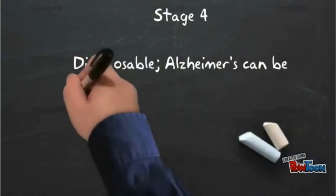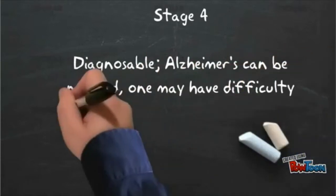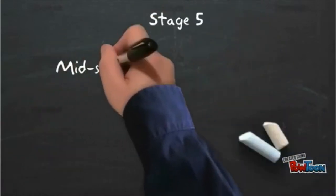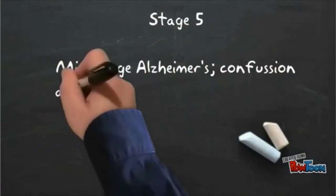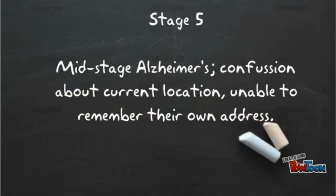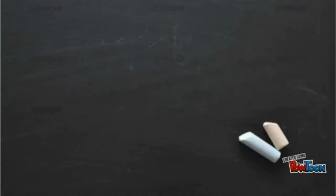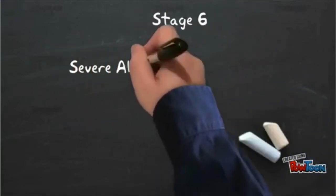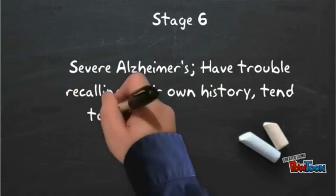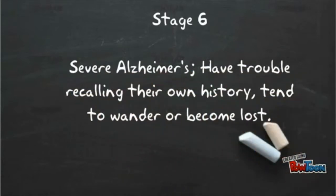Stage 4. Diagnosable. Alzheimer's can be noticed. One may have difficulty performing complicated tasks. Stage 5. Mid-stage Alzheimer's. Confusion about current location, unable to remember their own address. Stage 6. Severe Alzheimer's. Having trouble reading their own history, tend to wander or become lost.